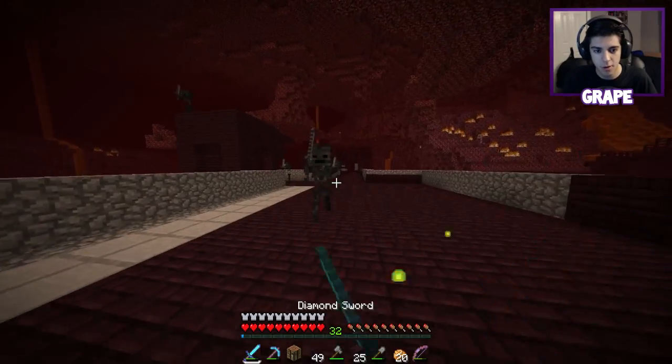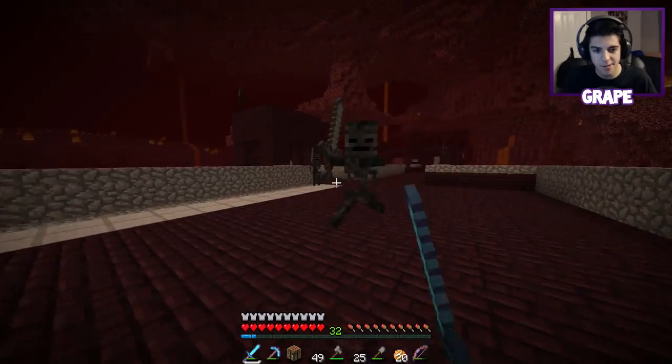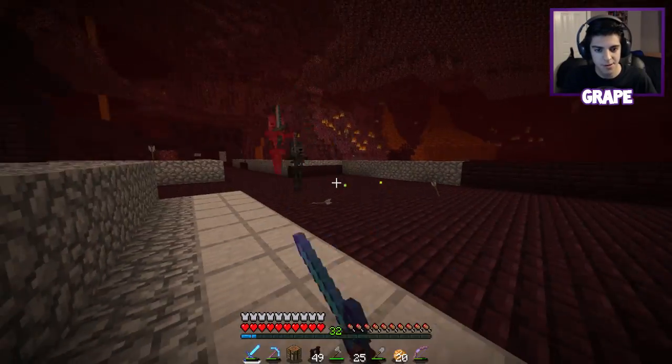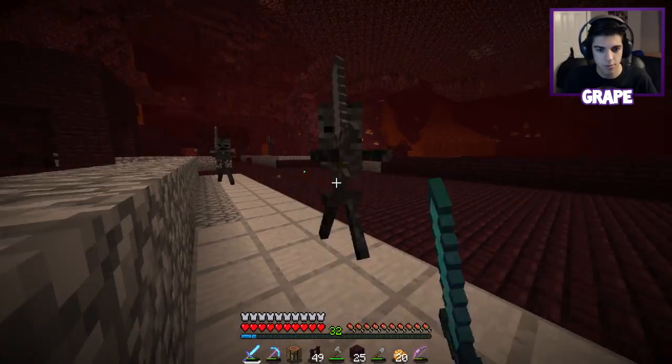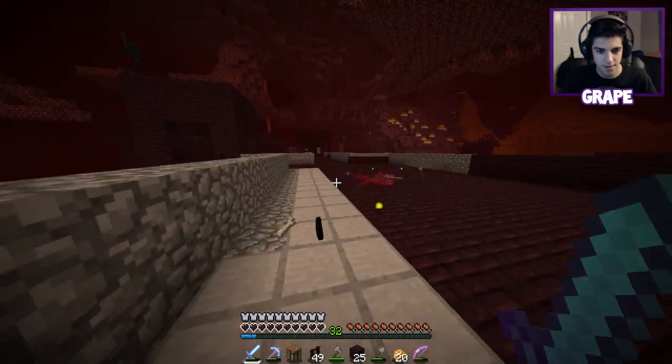Go ahead and kill you. Let's. Oh my gosh, there's 9. There's one back there too. There you have it, guys. 9 wither skeletons. Can we get another skull out of one of these? I really hope so. Okay, you need to go, buddy. Oh, nope, stone sword. No, you hit me. Oh, you're dead.